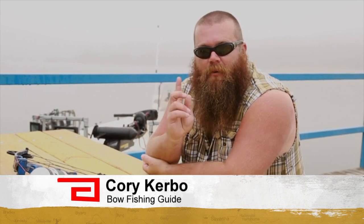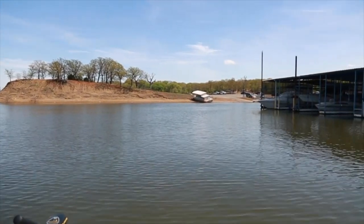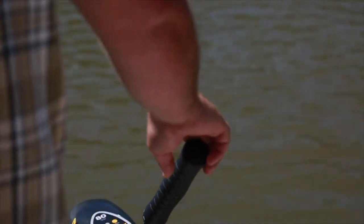And got these polarized sunglasses on during the day, if you're going to do it during the day, that way you can see down in the water. And we'll just ease along with the trolling motor. I've been bow fishing for probably close to 20 years on this lake. It's just fun. I mean, go out and shoot. Biggest one I've ever shot out of this lake was 7'5", alligator gar.